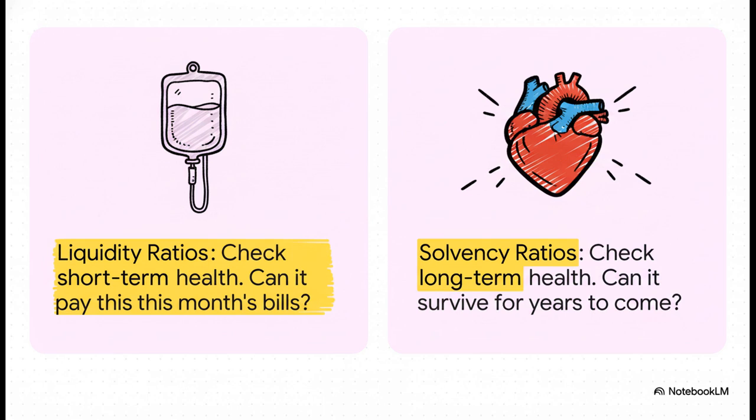Think of it like asking, can the patient pay its bills this month? Does it have enough cash on hand? Solvency ratios, on the other hand, are looking at the long term. Is this patient fundamentally strong enough to survive for years to come?